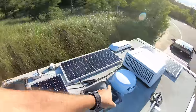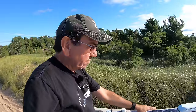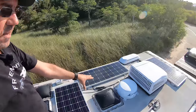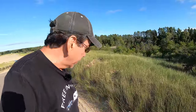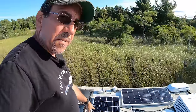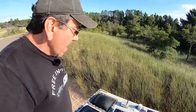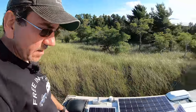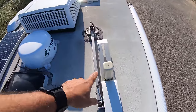I have not one, but two Fantastic Vents, and that's been a great upgrade. This one came with a regular non-fan vent on the first one. And this one was one of those cheap ones that RV bathrooms have, with a tiny little fan. And when I was installing this solar panel, I broke it. So that was a good excuse to get me a second Fantastic Fan.